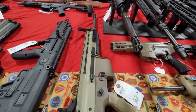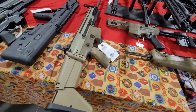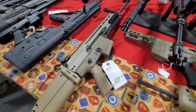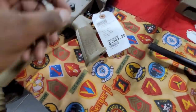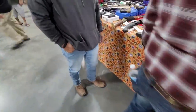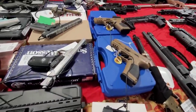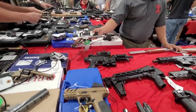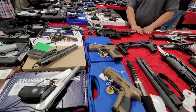I'm really thinking about this SCAR, honestly. Hey, you missed that last time. I'm really thinking about it. I know you were regretting it. Yeah, jump on that. This is chambered in 308. That's crazy. You missed out on the HK 22. And then we have this Hunter Mark 3. Nice. Super accurate. You guys have so much stuff. Yeah, we got a lot more guns now.